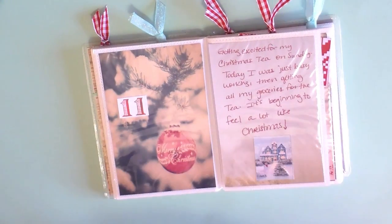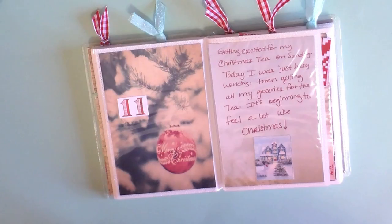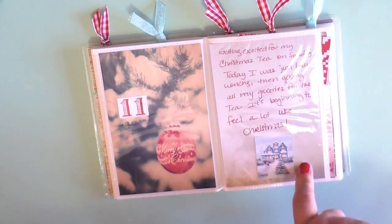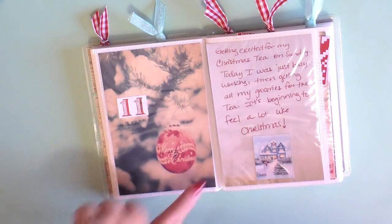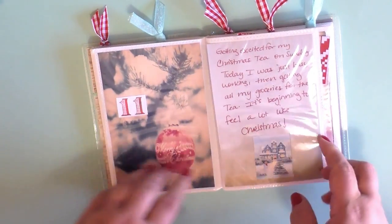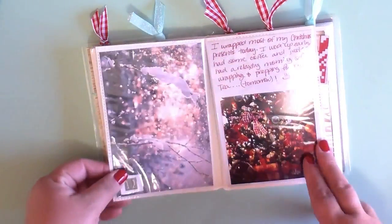The 11th, Friday, and it was the day I knew that I was gonna start prepping for my Christmas tea, and my Christmas tea was on the 13th, so it was a couple days away. And I just journaled on this day, and I just said, getting excited for my Christmas tea on Sunday. Today I was just busy working because I had to work a full day Friday, of course, and then getting all my groceries for the tea. So I went grocery shopping after work, and then I say it's beginning to feel a lot like Christmas, and I have this Pinterest image here and here. Just a lot of journaling on that day.